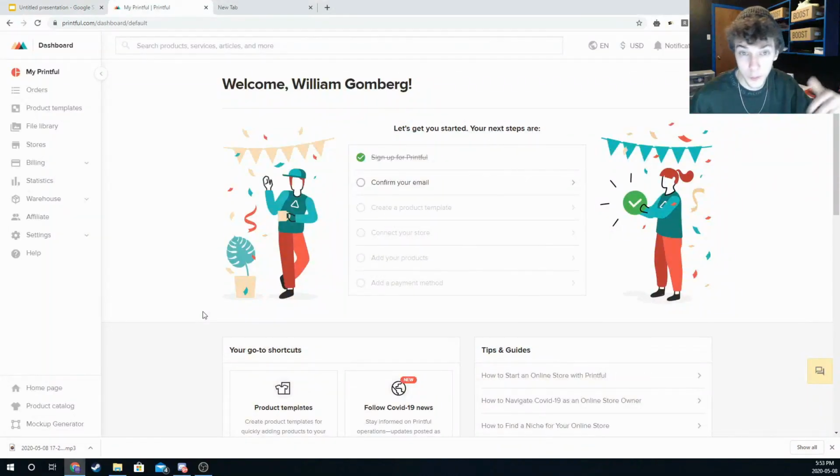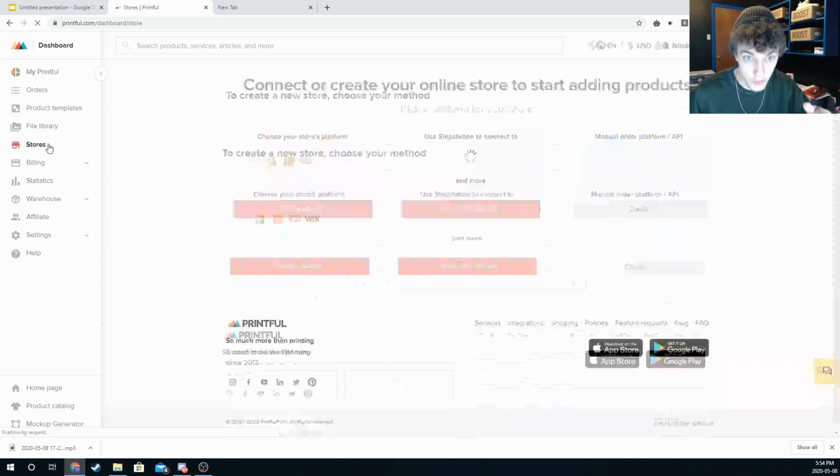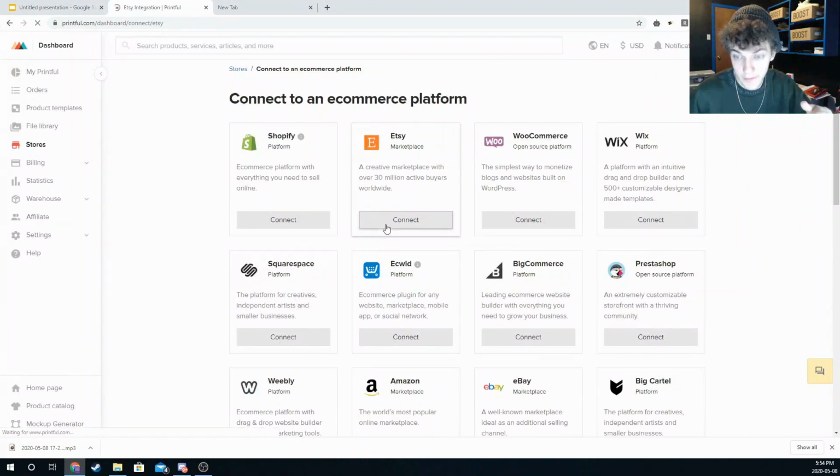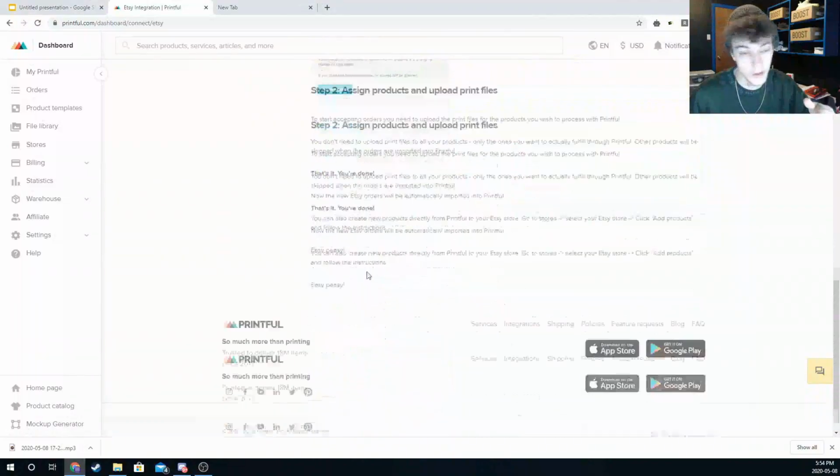So then, making a Printful account is very simple and self-explanatory, and if I didn't make it clear, Printful is the print-on-demand company that we will be using. I've tried many competitors, and I promise you, Printful is the one I recommend for good reason. So anyway, once you sign up, you'll have a dashboard like this, and in order to integrate Printful to your Etsy shop, you would go to Stores, then you would choose Platform, Etsy Connect, and then it'll guide you through it. Very, very simple.